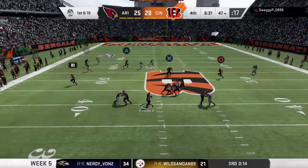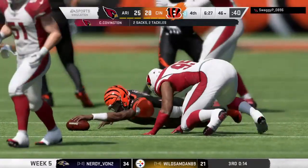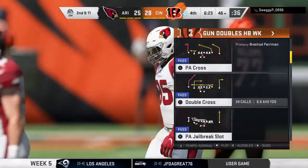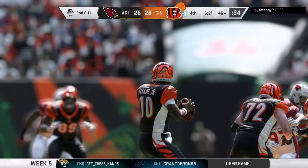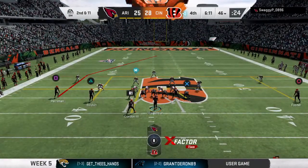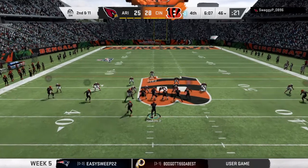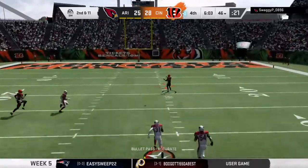On first down, Haskins. Under pressure, and he will go down. Sacked back at the 46. Christian Covington picks up his 2nd sack of the afternoon. After the sack, here's 2nd and 11. Now Haskins to throw on 2nd down. Looking here for Smith down.